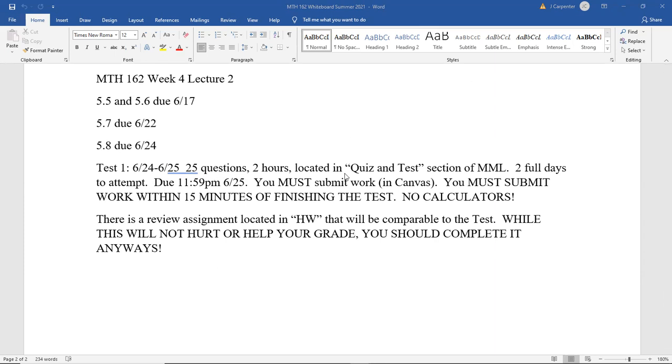You'll be turning your work in on Canvas. You will not see the location to submit it until the 2 days the test is available, but it'll be under the main screen. You have the lecture videos at the top, and you have your formula sheet, and then it'll be right under that or above that, but you won't be able to miss it, I promise. There is a review assignment located in the homework. It's directly under the 5.8 homework. It says either test 1 review or chapter 5 review, something like that.